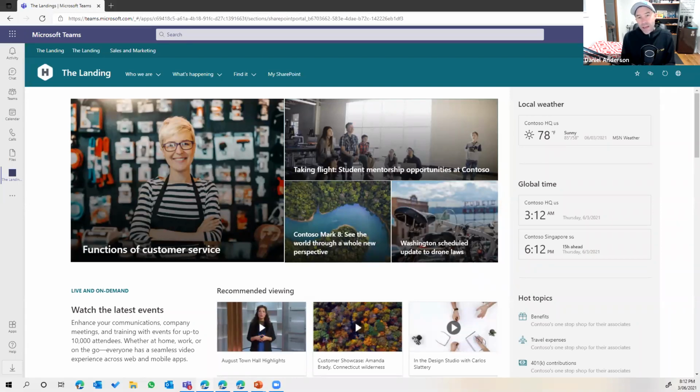So we can see here that I'm in Microsoft Teams. We're familiar with Teams. We've got an app bar on the left. But what's interesting here is Viva Connections, and what I've called here, it's called the landing. This is our company portal, our company SharePoint site that's part of Office 365. We bring that experience inside of Teams, so it really does bring things into the flow of work. We don't have to switch context, and it's in the place where people are actually doing their work.